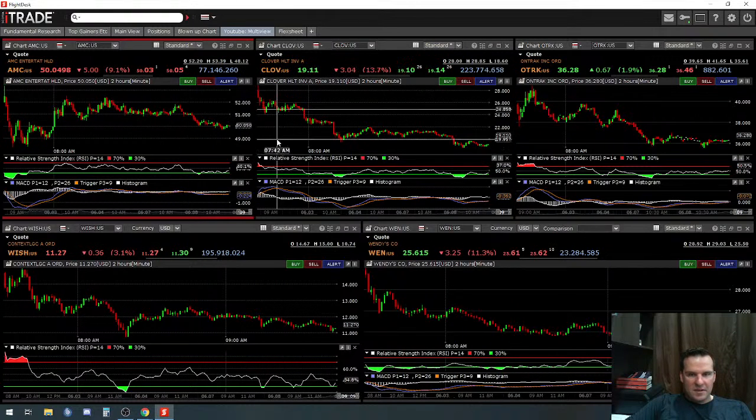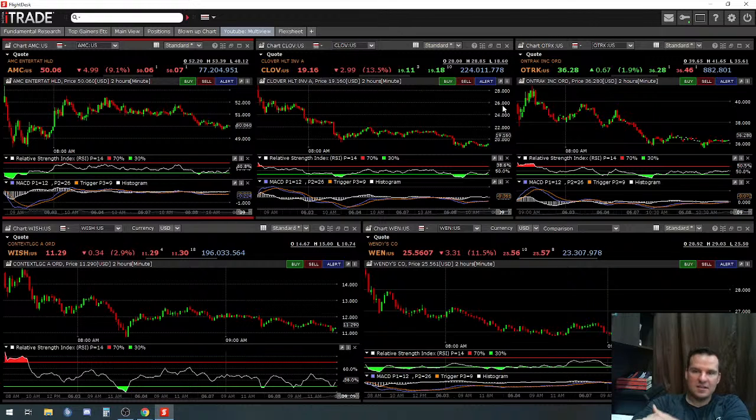We got AMC down to 9%. CLOV still crashing down 13.5%. If anyone was watching with me earlier this morning, when CLOV was up 6%, I was like, sell it. Everything's indicating that it's going down. Just sell it, take your profits, get out. And now it's down almost 14%. So it's down almost 20% from this morning's opening bell.